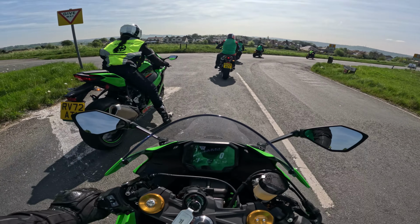I can just blip. And now that I'm getting the use out of the quick shifter, because this is my first experience with a quick shifter, oh, it feels lovely. God, does it feel lovely. It feels a bit strange though, because everything I've ridden has not got a quick shifter. So to then be, see, I've just done it again, pull clutching, to then be relying on a quick shifter or not having to pull the clutch, it's strange, but it's also refreshing.